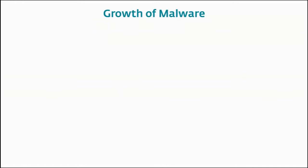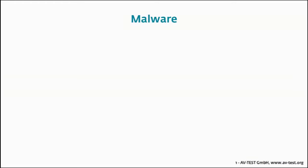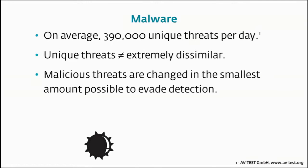Malware continues to grow. This graph from AV-Test shows the growth of malware over the years. On the left side is the total number of malware grouped by year. Now we're at a point where, on average, we see about 390,000 unique threats per day. Unique threats aren't extremely dissimilar. They're often changed in the smallest amount possible to evade detection. That could be one little part of the code or one byte of the application.